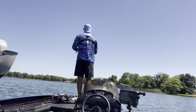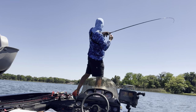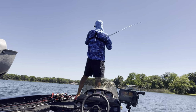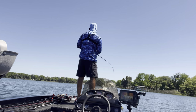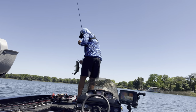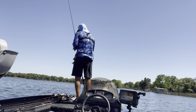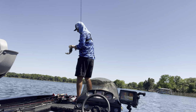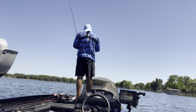There is a little one now. No, bigger than I thought. Guy got some weight on him. Golly, he's heavy. Dude, you are heavy. Solid.